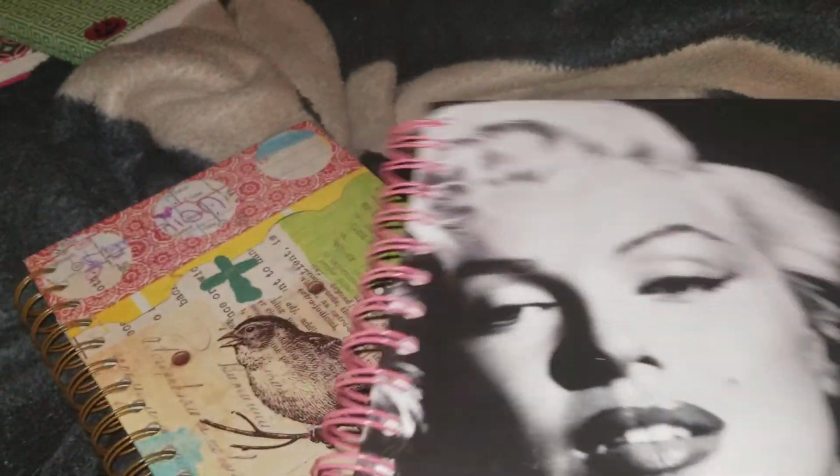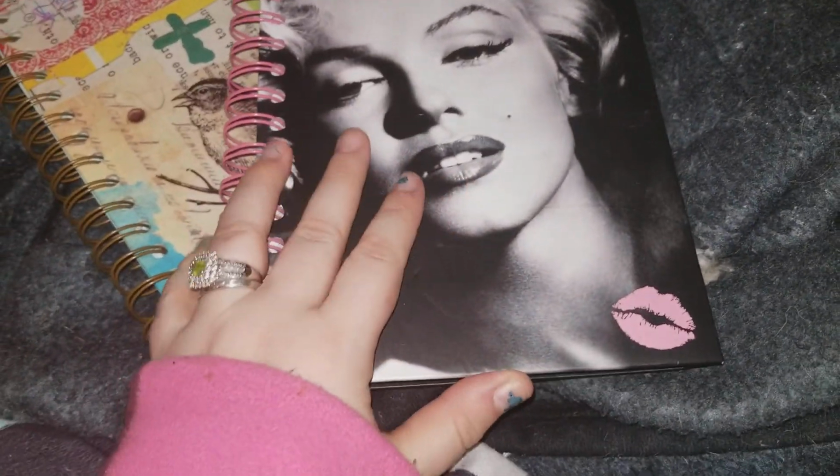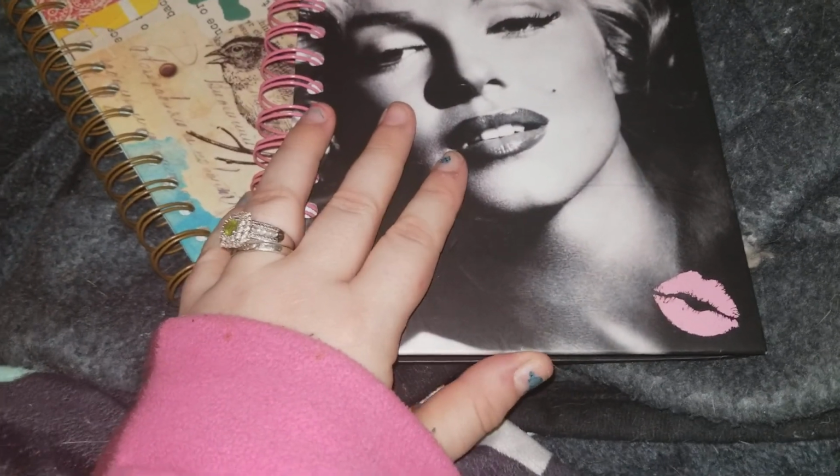I've had those for about a year or two as well. God, my life is so boring and repetitive that it takes me forever to fill a journal anymore. I need some adventure in my life.